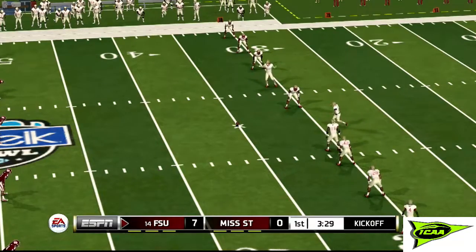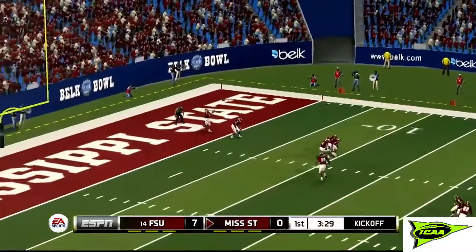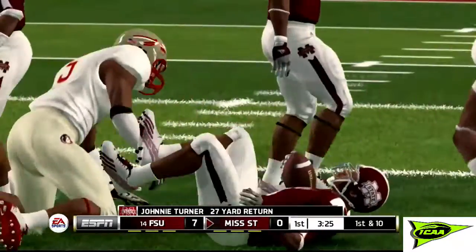Florida State lines up for the kickoff. Excellent kick. He's to the 20. He got hit hard.